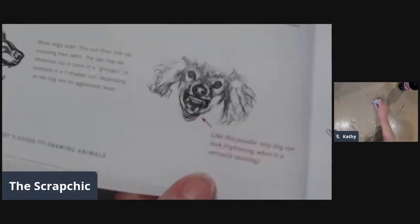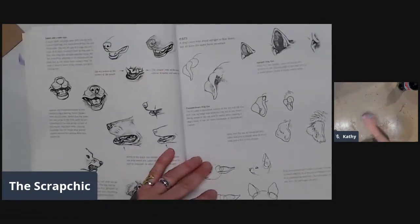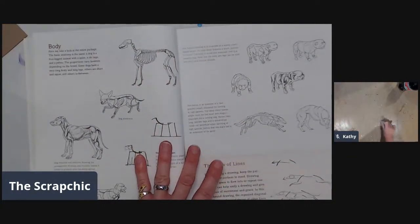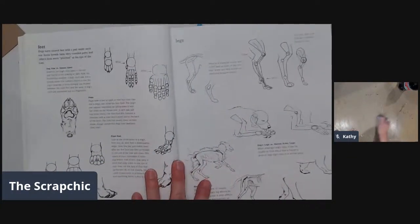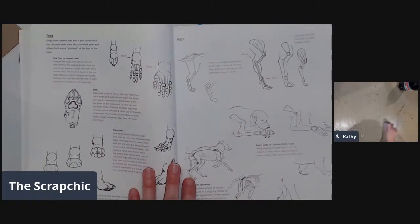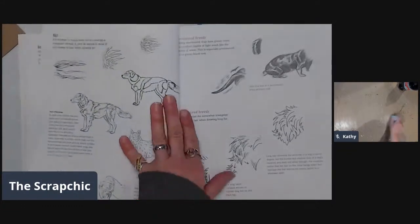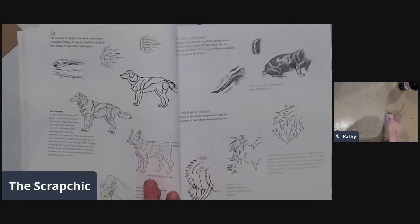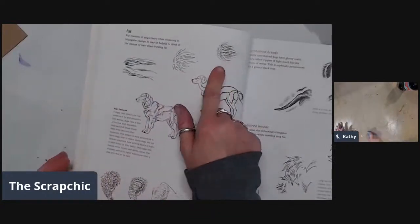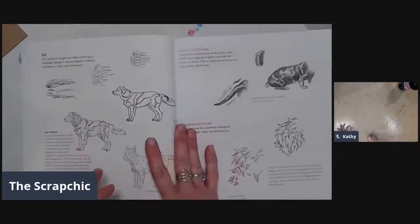That makes me laugh because mine do that when it comes to food. So it goes into skeletals. Look at how detailed this goes into the feet, the legs. This is really thorough. And then it goes into the directional, different types of fur, the directions you draw the fur.